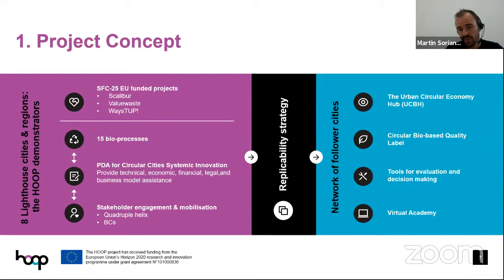And of course, we have a very strong replicability strategy. Replication is very important for the European Commission and for HOOP, of course. So we are in the process of building a network of follower cities, and we are also going to develop a number of tools for making this replication possible.